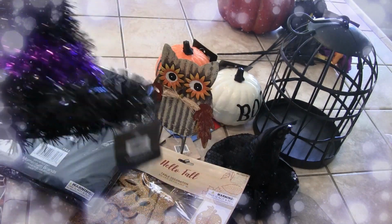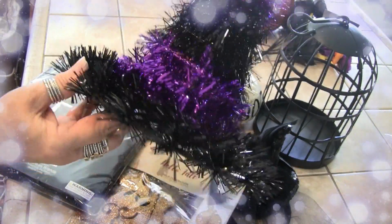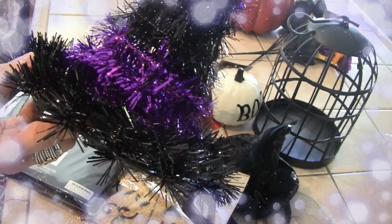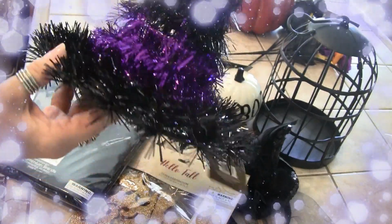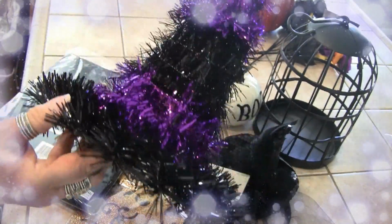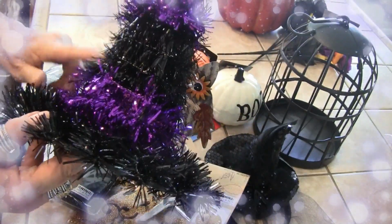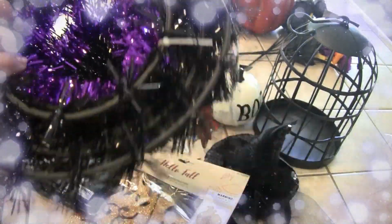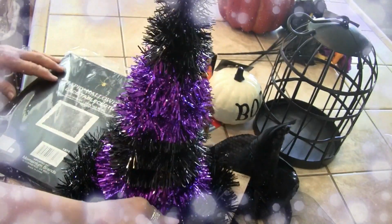Then they had this witch's hat, okay, and here's the purple again. I don't know if I'm going to leave it this way, but I'm not sure if I'm going to use this with something else I'm making, or if I'm going to redo this, or if I'm going to add to it. I'm not sure. But they had these in purple and black, orange and black, and white and black. But it's the wire for the hat. And they didn't have many left, actually.